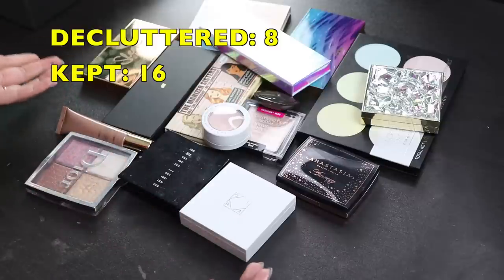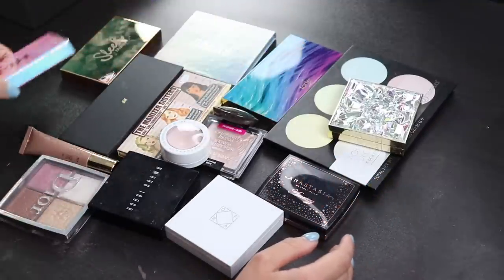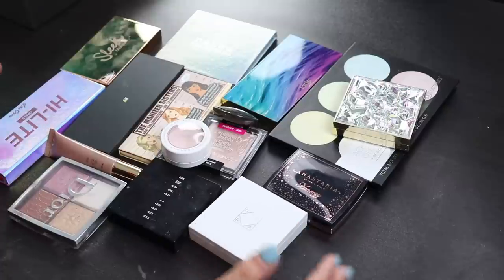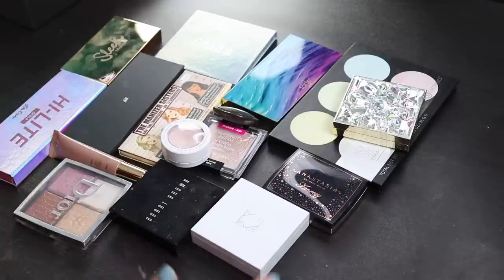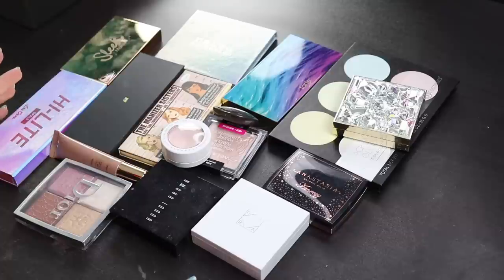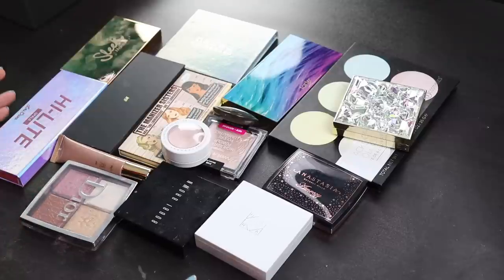I don't really think that my highlighting collection is that big. I know for some people it might be big, but for someone who likes to buy a lot of makeup and collect makeup, I don't even know if I should say collect makeup, because I do really like to declutter it, and I like to keep my collection to only the items that I really like. But I think for myself, I don't think this is overwhelming at all, and I don't really think I have too many highlighters, so I feel like I could easily add a lot more to my collection and not feel like I have too much.